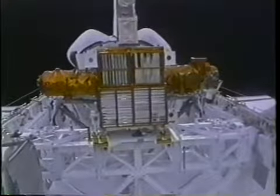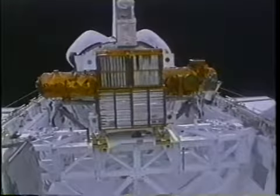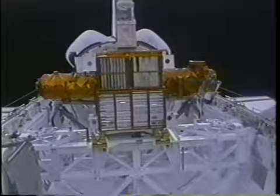This is the berthing of the Spartan, which went pretty much like we expected, and after that exciting rendezvous and grapple, we were real happy to get that sucker clamped down in the payload bay.